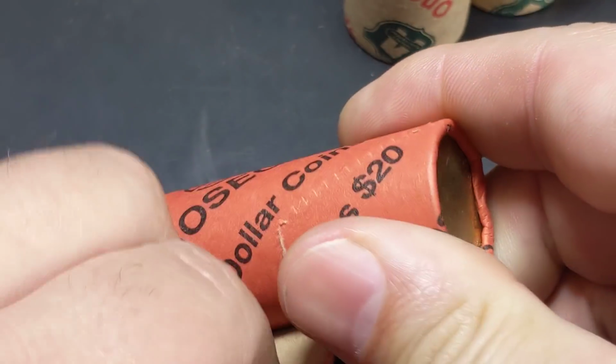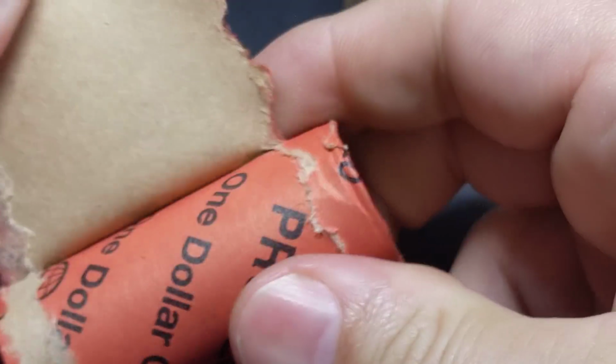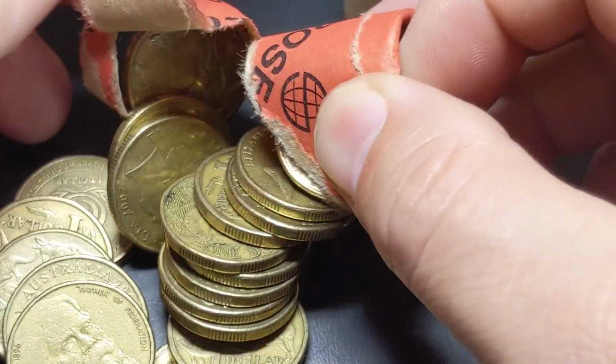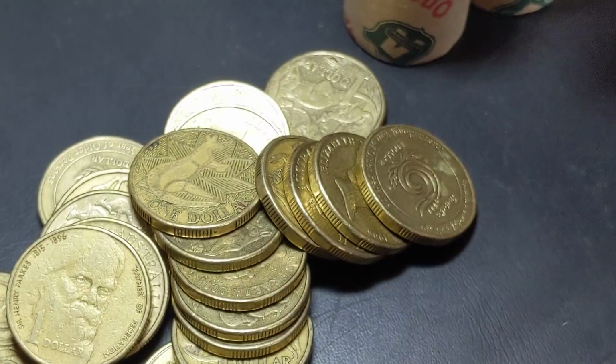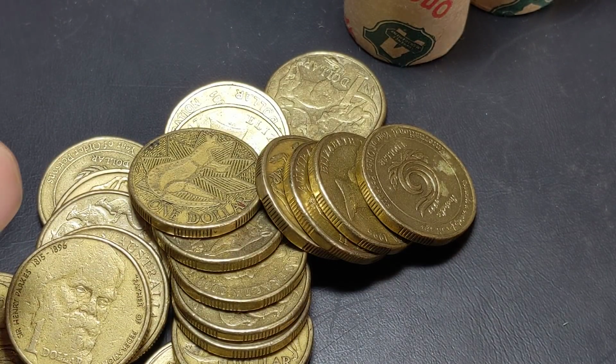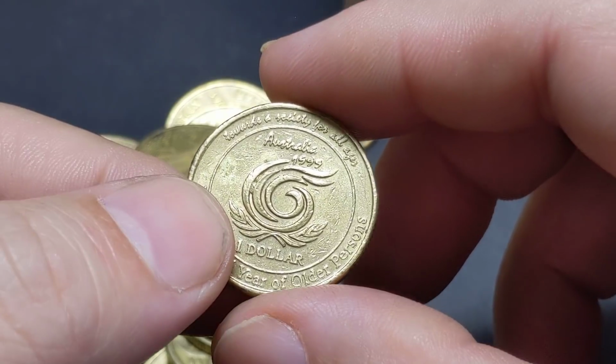Push them aside. Let's open up a Prosecure roll. So while we're having a look through these, on the Facebook page, I've put a question out there. Now I want to do a series on coins, whether they be circulated coins.